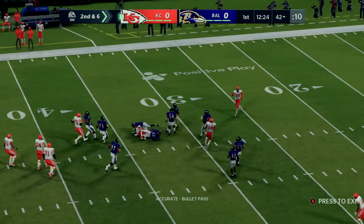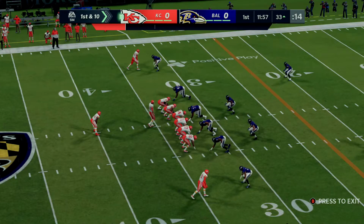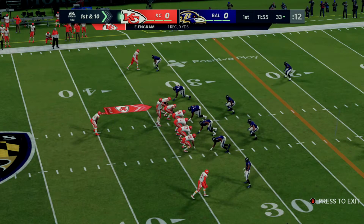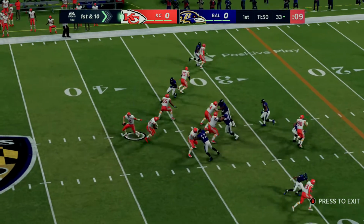Here's a throw over the middle. It's taken in by his tight end. And he's going to get it down to the 33-yard line here. 9 yards to pick up there, and it's a first down. First down. They've got good playmakers on the offensive side of the ball.